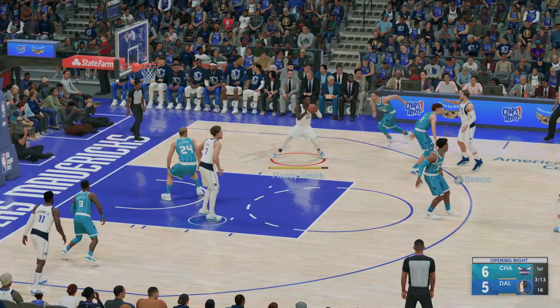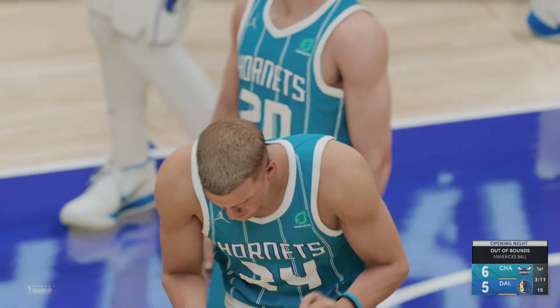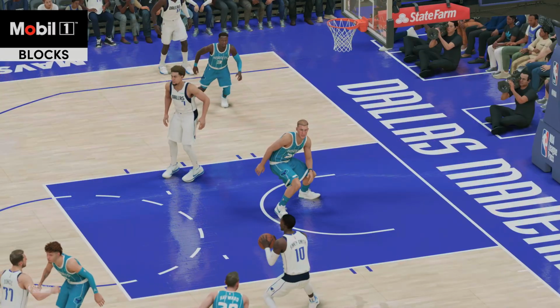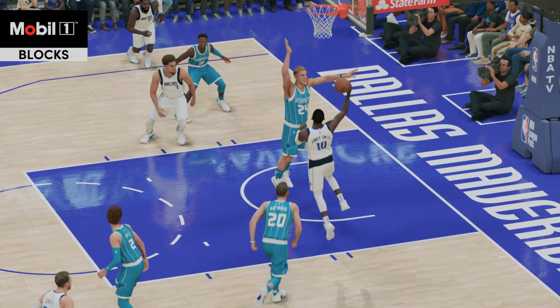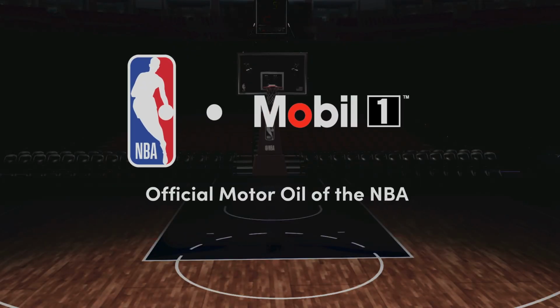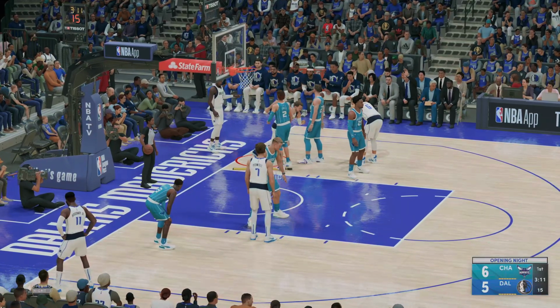Ball against Doncic. Here's Finney-Smith, and it's sent back by Plumlee. And that's out of bounds. Dallas will retain possession. An outstanding defensive play to earn the mobile one block. And an early swat like that can really set the tone. Now the shooters will be feeling his presence.